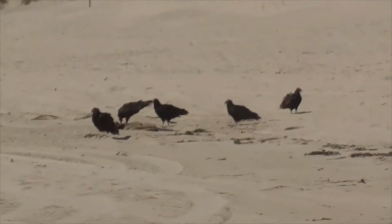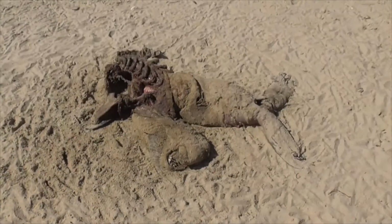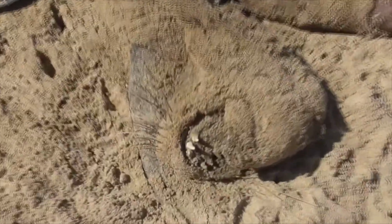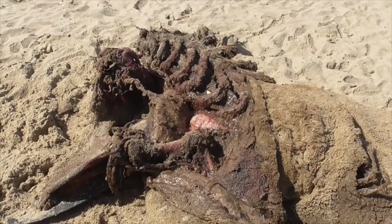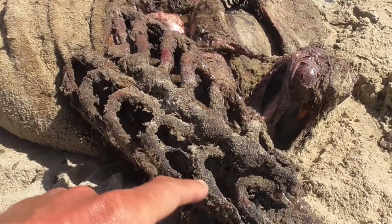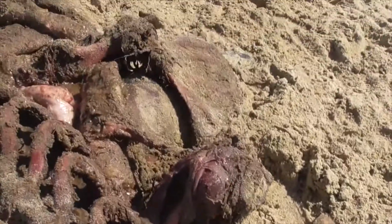So here we have a few more turkey vultures. And we'll check out what they're eating for dinner. It's a baby seal or a baby sea lion. Oh my gosh. Look at his little teeth here. Look at that. He's got whiskers. Okay. Little teeth. He's got lots of guts. I'm going to guess this is his backbone here. These are his ribs. Maybe his head used to be up here, but his head's down here now. He's got some good guts in him.